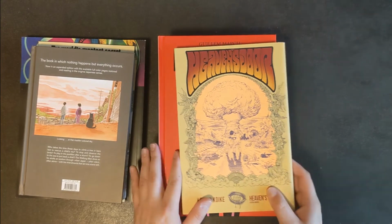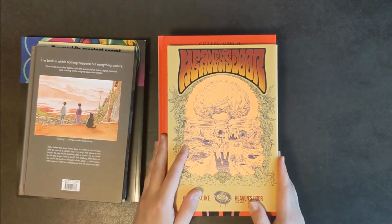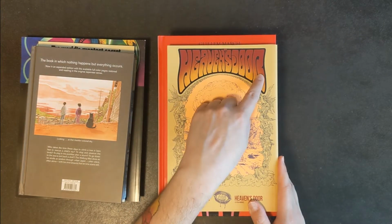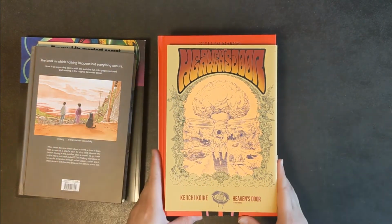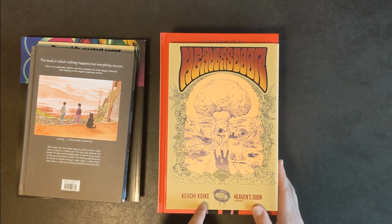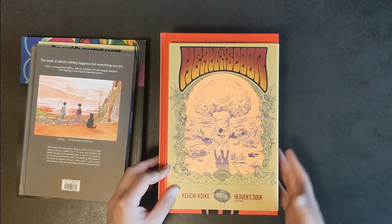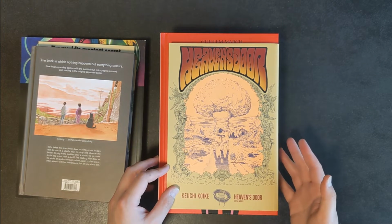Then I've got to check the spine. Yeah, Heaven's Door. It's hard for me to make out Heaven's Door from that. I almost want to say Headgasm, but my eyesight's not so great sometimes. But Kaiichi Kyoke, I'm pretty sure I'm pronouncing his name incorrectly, was an assistant for Katsuhiro Otomo.